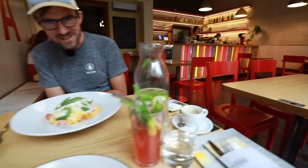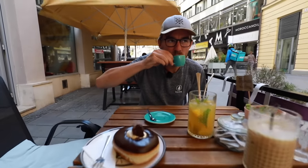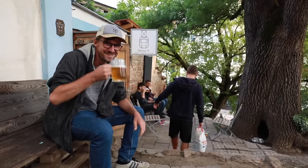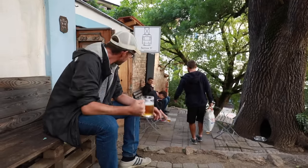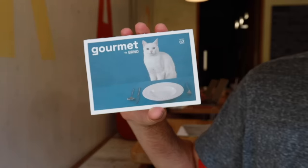The city of Brno is full of amazing spots, bistros, bars, restaurants, but how to find the best ones? Well, we usually give tips based on our friends that live in Brno, when we ask them and they give us a recommendation or a suggestion. But there's one more friend that we use all the time, and that is this Gourmet guide.